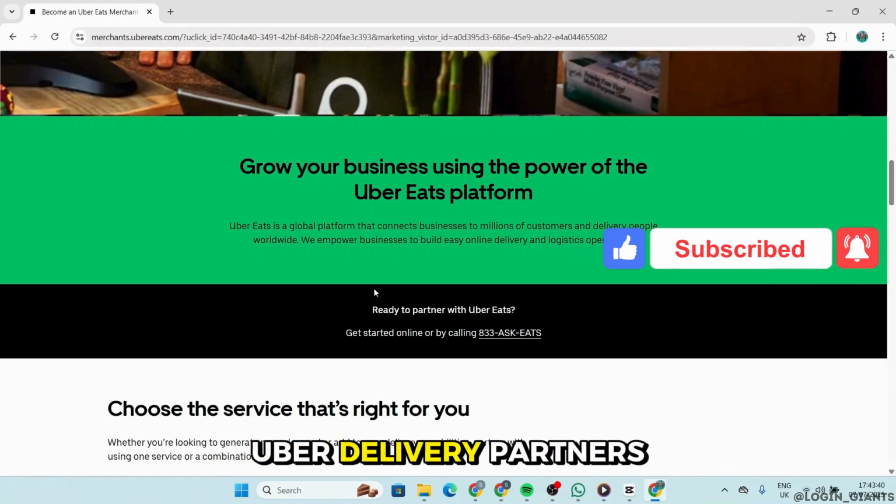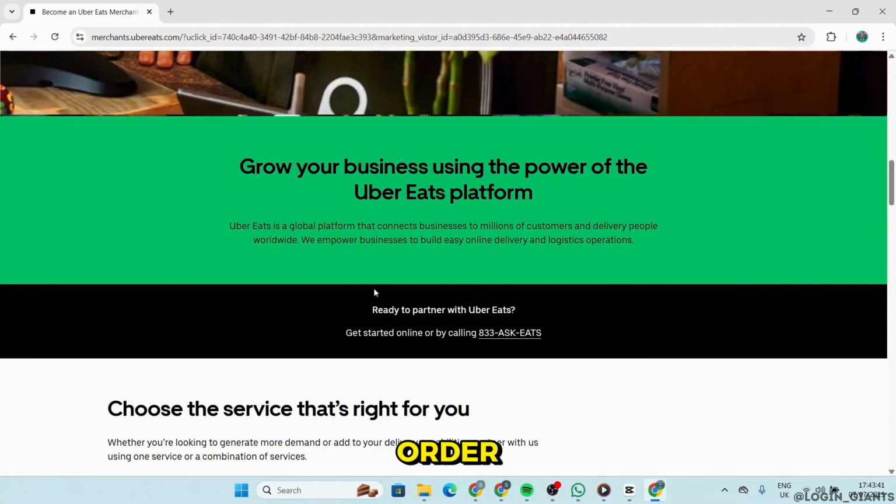If you want Uber delivery partners to handle deliveries, you will pay 30% fee per order. If you use your own delivery staff, the fee drops to 14%. For pickup-only orders, it's also 14%. There is a one-time $400 activation fee per location.